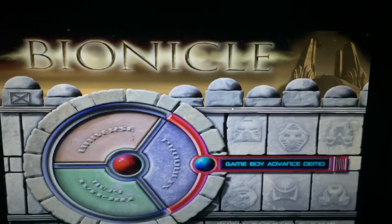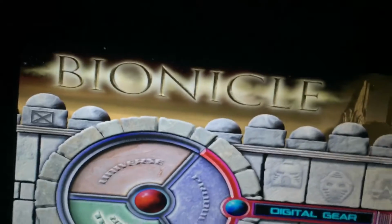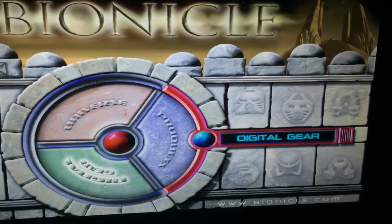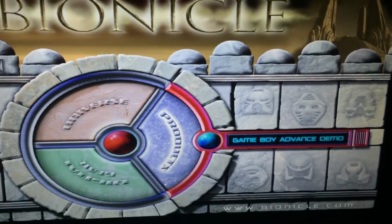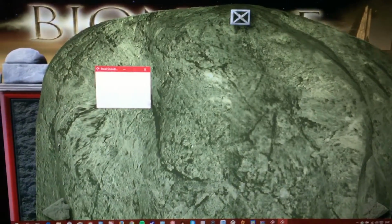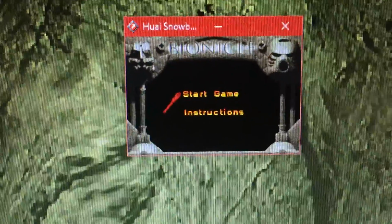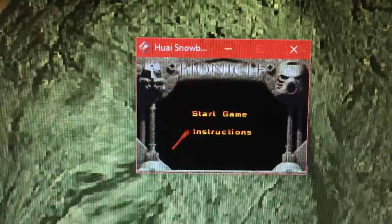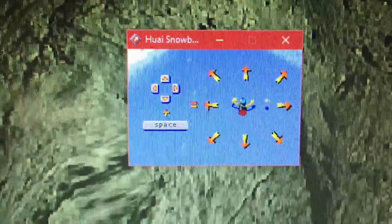So, yeah, let's take a look at the, what does it say? Digital gear. So if I was looking upside down, I'll move my phone a little bit. But before that, let's go to Game Boy Advance demo. What? Hold on. Let me see if, oh. It's not focused. There we go. I don't know why the screen is like that. And instructions, so you can only use those. And yeah.